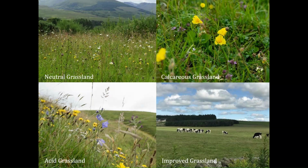So this improved grassland is near my home on the Southern Upland Way, and I know that it would have once been species rich because the verges are filled with beautiful wildflowers that would have once been widespread across this hillside. But at some point, it's been reseeded with perennial ryegrass and white clover, which grow very vigorously for feeding livestock, and it's outcompeted our native wildflowers. In the background, you can also see the next biggest threat to grasslands in the borders, which is, of course, commercial forestry plantations.